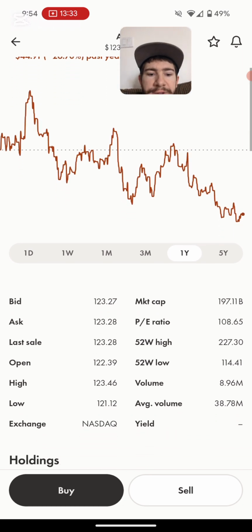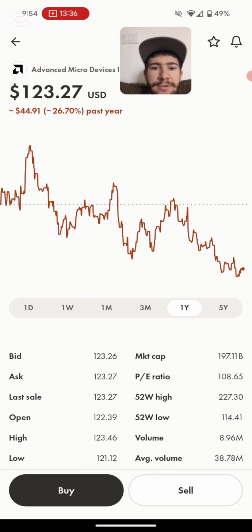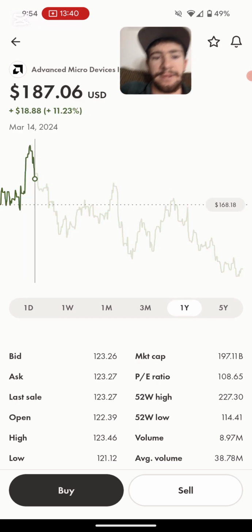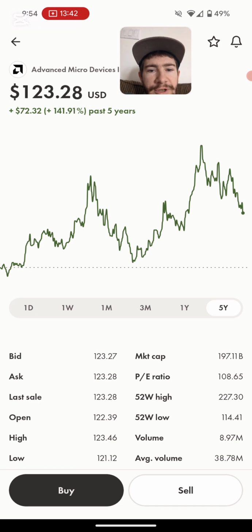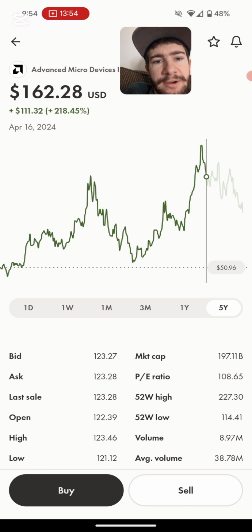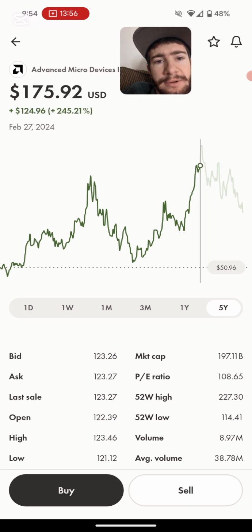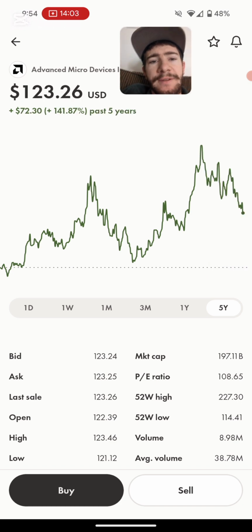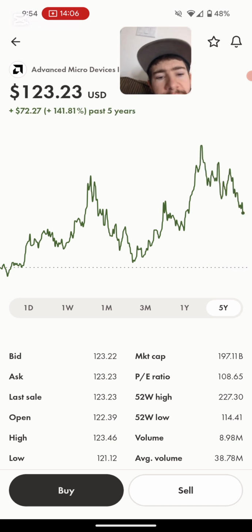So technically, if they go back up to their all-time high, which is just up here, if you buy them now, you're pretty much going to get 90%. And they haven't even actually increased, it's just them going back up to the all-time high. You know what I mean? That's why I like AMD too. If you buy them now, they don't even have to technically go up in value, and you get 90% if they go to their all-time high. And if they go up even more, you're going to get a lot more.